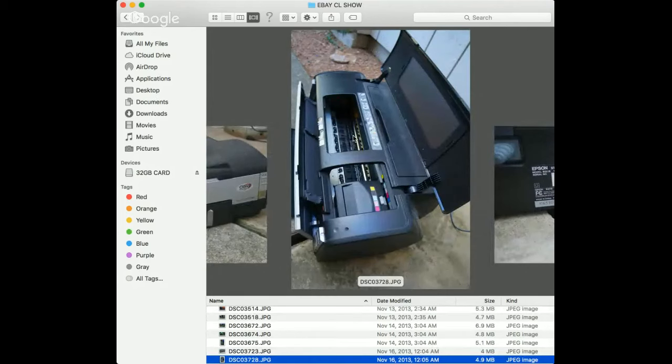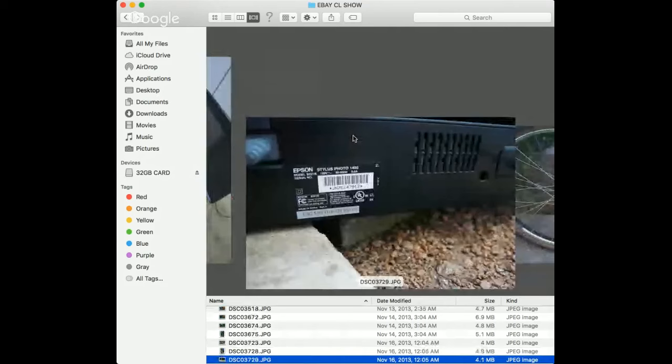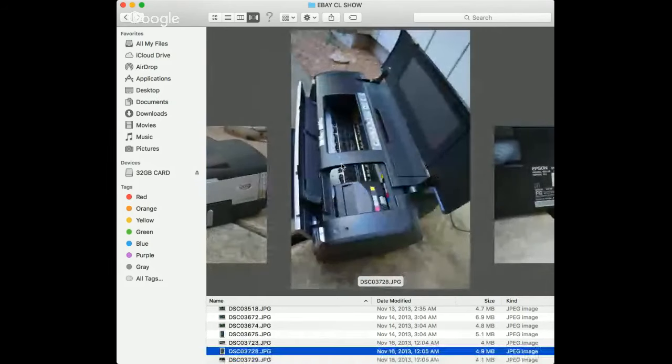And these are the exact pictures that went on eBay. Definitely take a picture of your back, because you want to get that serial in there in case you get scammed. It's very important to have that on your side. But yeah, 150 bucks sold. I mean, untested, sold 150 bucks. Pretty good turnaround. Pretty big box.